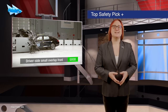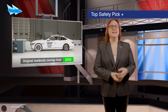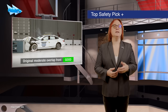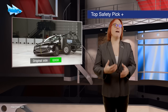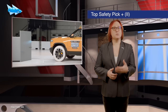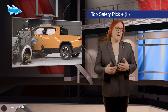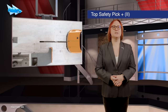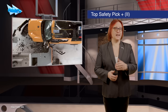The Genesis G80 electrified full-size luxury sedan, our review for which we posted this week, has been given the IIHS's Top Safety Pick Plus Award for performing well in the agency's suite of crash tests. The Top Safety Pick Plus Award is the highest rating from the IIHS. Similarly, the IIHS has also given the Rivian R1T the same award for acing its crash tests. While it's fairly common to see passenger cars and SUVs earn Top Safety Pick Plus Awards, very few pickup trucks of any size have managed to perform well enough to earn it.